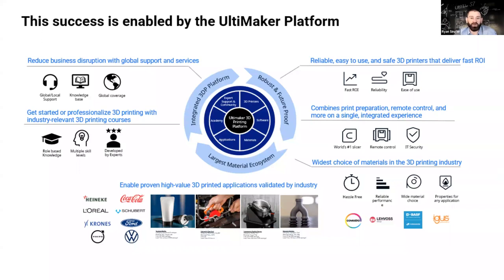All right, and with all of those updates, ultimately what we built is a full platform that will help enable your success with UltiMaker. So going around clockwise from the 3D printers, our goals are always to be reliable, easy to use, and safe 3D printers that are going to show their ROI quickly. You combine that with UltiMaker's Cura, the number one slicer out there, remote control, leading IT security. With that, any material out there, it's probably on the platform at this point. Again, over 270 materials that you'll have the option to select from.